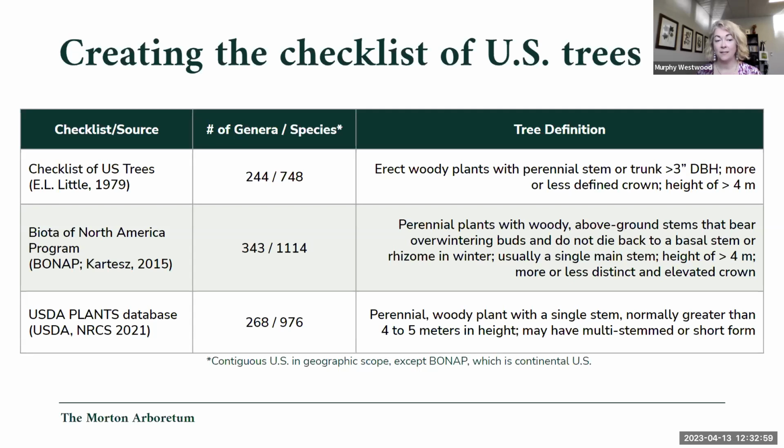So what we had to do was basically reconcile what was already out there, these different checklists of US trees, and the fact that NatureServe itself has a taxonomic backbone with a designation of tree, shrub, herbaceous plant, but we had to double check all of those against the Global Tree Assessment definition of a tree. So we essentially did that for all of the trees that were designated in any of these databases as a tree. We also had to resolve some taxonomic issues between these different databases. This was actually a big part of the project that I was not expecting it to be.